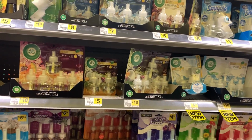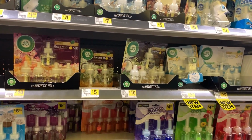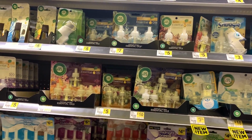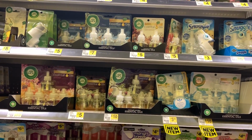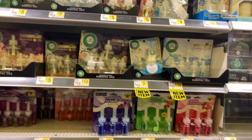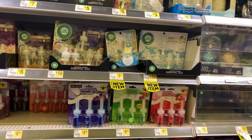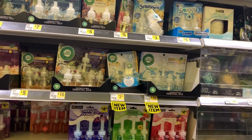So yes, y'all, we are in Dollar General. I stopped in this Dollar General real quick because they have just gotten in their paper products, and I wanted to see if I could do a real quick $5 challenge as well. So that's what we're going to get into in this video, is the $5 challenge.